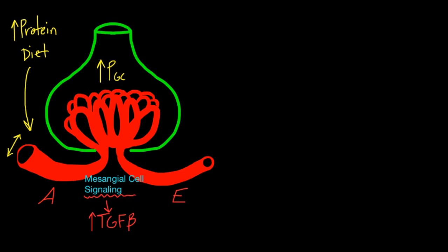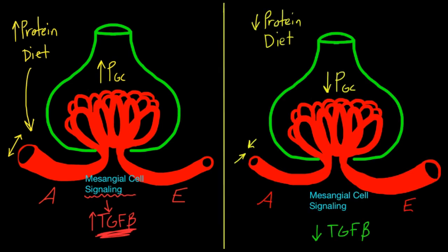It does appear that a very high protein diet will increase the GFR and increase glomerular pressures, but in the long run that is bad, mainly due to these signaling pathways and development of renal fibrosis. Here on the right we are looking at a kidney and a glomerulus with a low protein diet. As you can see, with a low protein diet, we do not have excessive vasodilation of the afferent arteriole, right? So it's back to normal size. Therefore, the pressure in the glomerular capillaries is normal, not excessively high. This leads to decreased mesangial cell signaling and thus decreased levels of TGF-beta. So we would recommend using this as one method to decrease glomerular hyperfiltration and decrease the amount of chronic signaling that could lead to renal fibrosis.